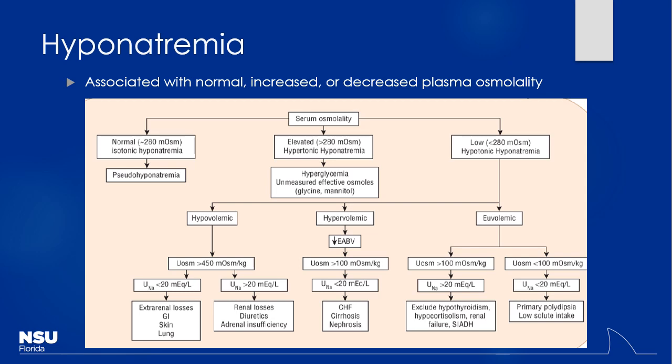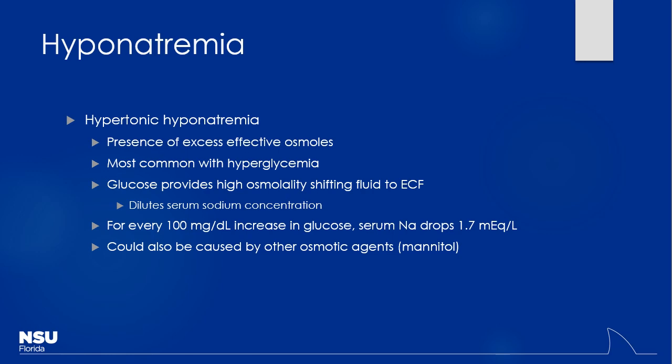So these are the things that either can cause this or could potentially be used to treat some of these conditions, and how we're going to use sodium chloride specifically to manage a lot of these. So when you have a hypertonic hyponatremia, usually this is going to occur when you have excess, again, let me go to the next slide.